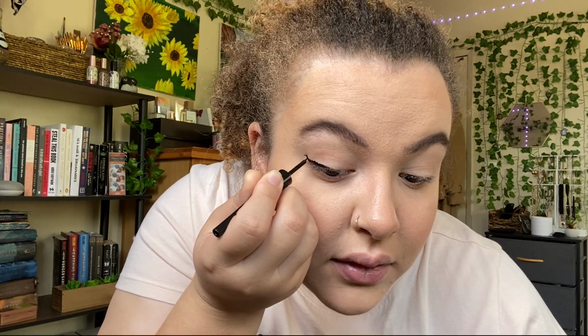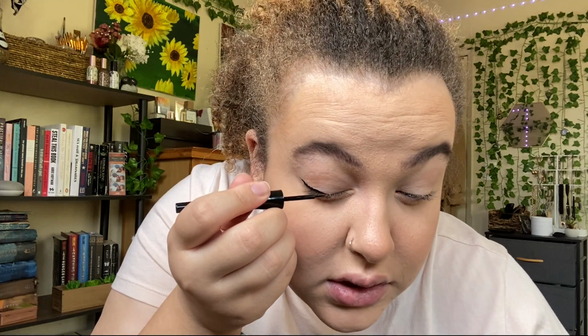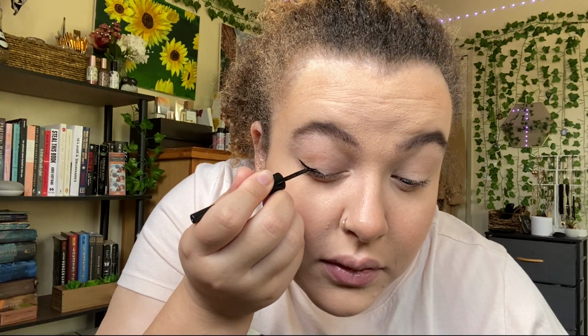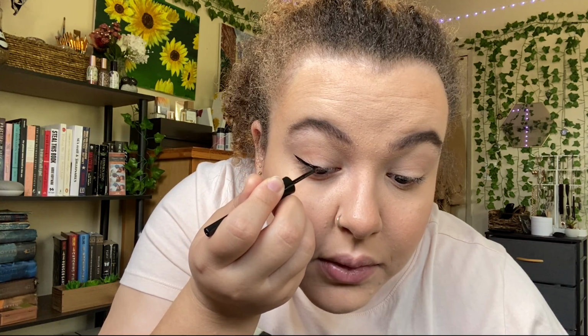Anyway. So I just connect it. That's literally all it is. I just start here in the middle, go out, and connect upward to that line and fill in.